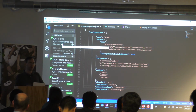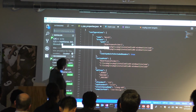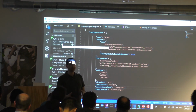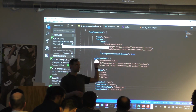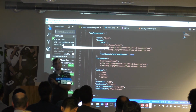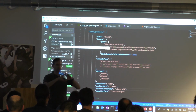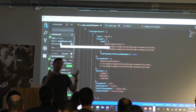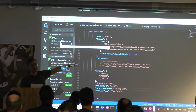So what's been going on, how this works is, as I mentioned before, we have a separate code base for the IntelliSense compiler. And what the C++ extension was, is us slowly but surely taking our entire IntelliSense code base and making it cross-platform, because anything we do for here has to work on Linux and Mac.